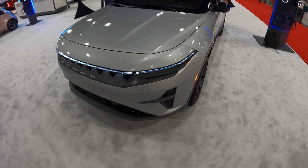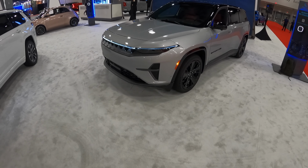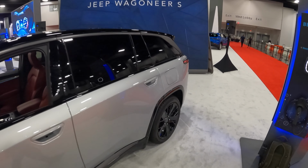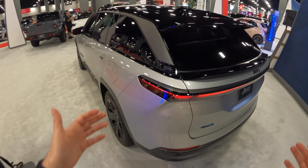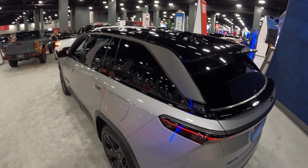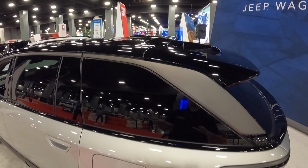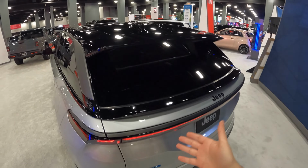But nonetheless, I am immensely impressed by what Jeep has done. The Wagoneer S is very sporty. It has that swoopy style roofline that I really do like, and I think they did it better than what you would find in a BMW X6 or an X4. I think this is the way to do it. Do everything for aerodynamic purposes, don't do everything for aesthetics. Like this wing we see here in the rear is functional. It is meant to help with range for this vehicle.